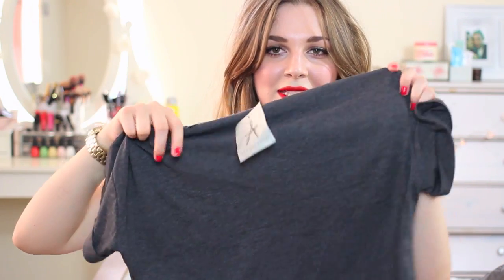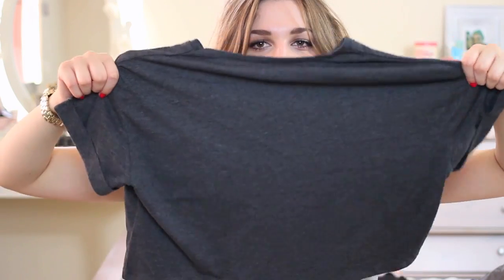And I got a grey one which is kind of similar to the top I'm wearing today, which is also from Primark, but this has got little turn up sleeves, and it is also a crop top, but it's quite a big baggy one.